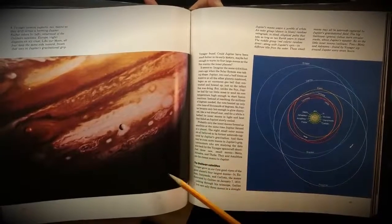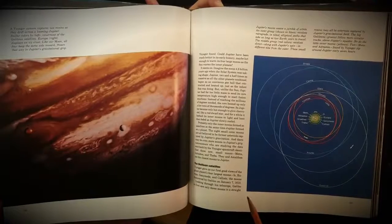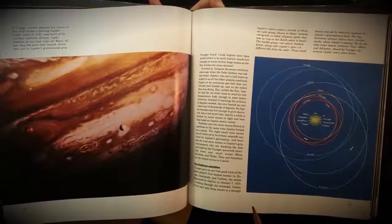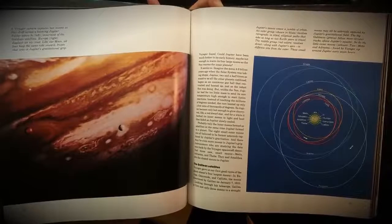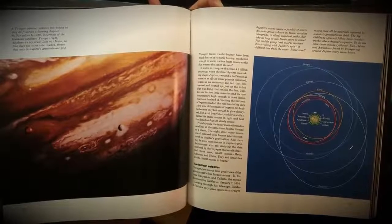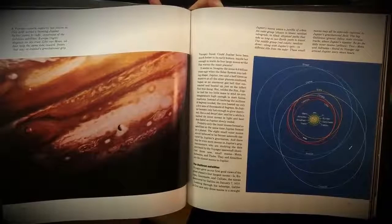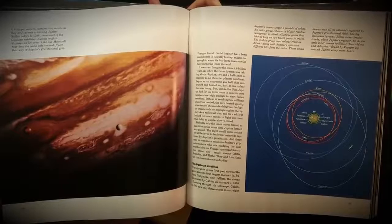A Voyager camera captures 2 moons as they drift across a looming Jupiter. Sulfur colors Io, innermost of the Galilean satellites, and Europa displays an icy crust. Like our moon, all four keep the same side inward, frozen that way in Jupiter's gravitational grip.